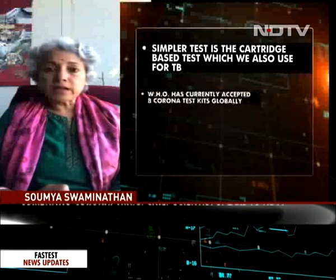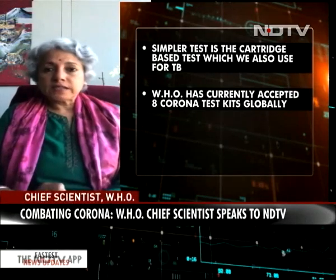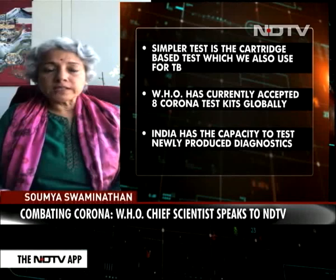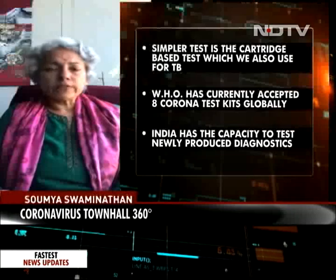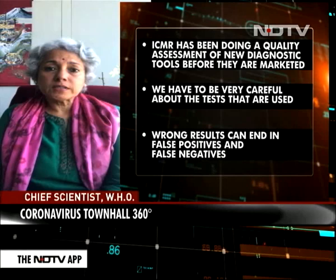That doesn't mean that there aren't more. Therefore, countries like India, which have the capacity to test the newly produced diagnostics coming on the market, should, I think, put them through a process of quality assessment before releasing them. And I believe that's what the ICMR has been doing. But we have to be very careful about the tests that are used, because obviously wrong results, either false positives or false negatives, can result in a lot of unnecessary actions or missed actions.